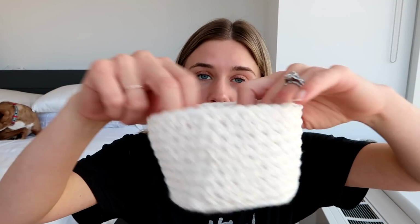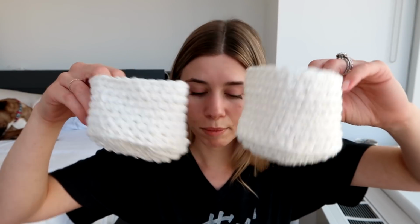All of this is in the Float Tote pattern. These are my crochet patterns. And so yeah, I'm happy to have a few new ones. Also, I don't know if you can tell, but these two are slightly different. I'm testing out a new way to do the cup. It's actually a simpler way to do it.